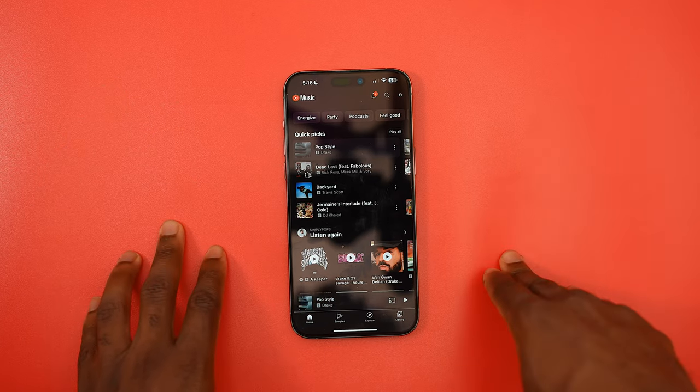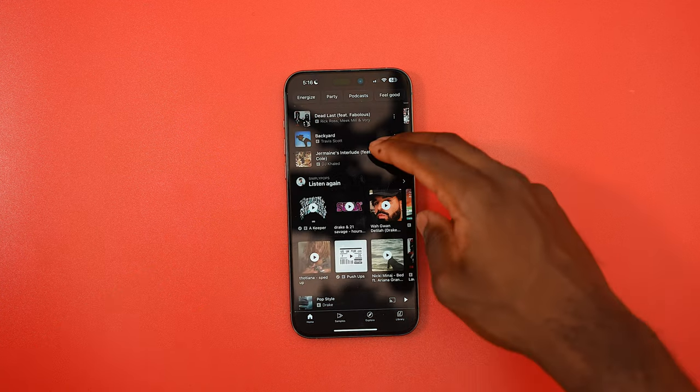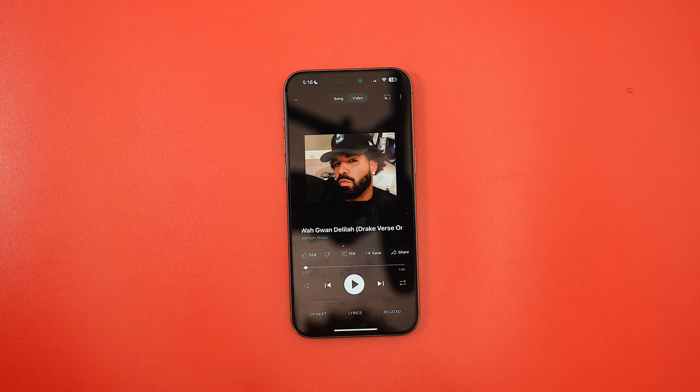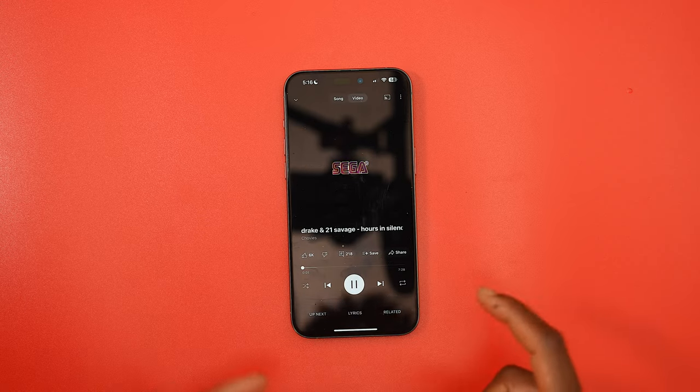And not to mention, this is YouTube. This is YouTube right here. So you can play things like Wagwan Delilah. Wagwan Delilah is not on Apple Music. So you have that. Also, you have your slow and reverbs. I listen to a lot of these all the time.